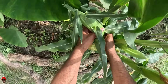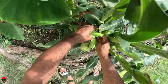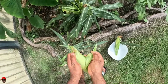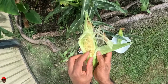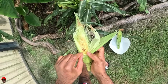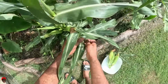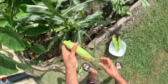So I go through and take the one I'm already. Should be ready. All dried up too. Yep. Rotted. Are you guys seeing this? Something actually went eating this section right here. Yeah, that's not good. I mean the corn is good, but yeah. One here, quite small, but ready.